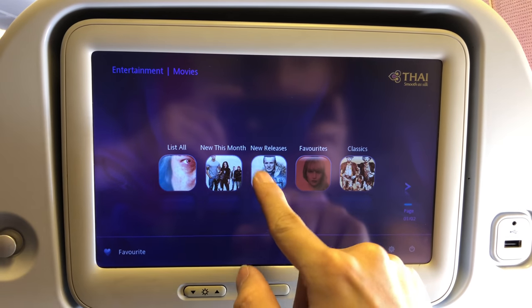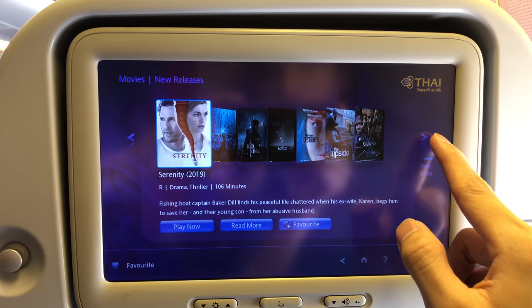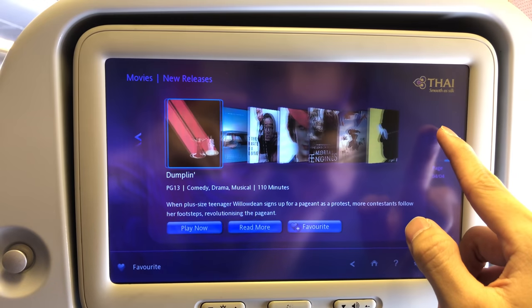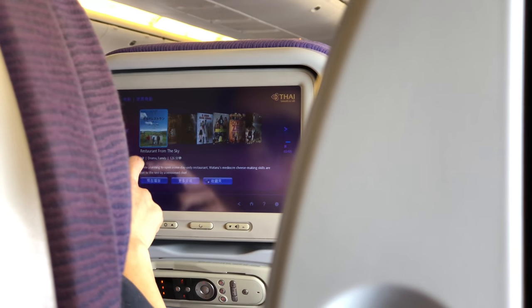Now that we're in the air, let's take a look at the entertainment system. That's quite a good selection of up-to-date movies. I won't get bored if this was a longer flight. The touchscreen is responsive.